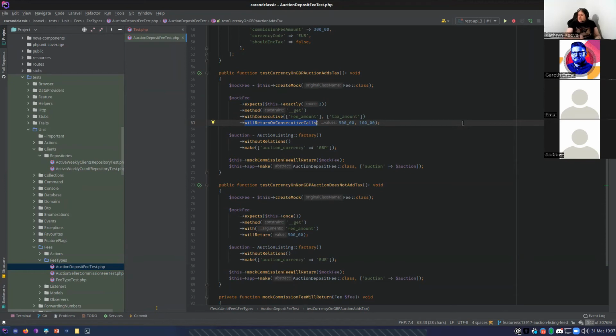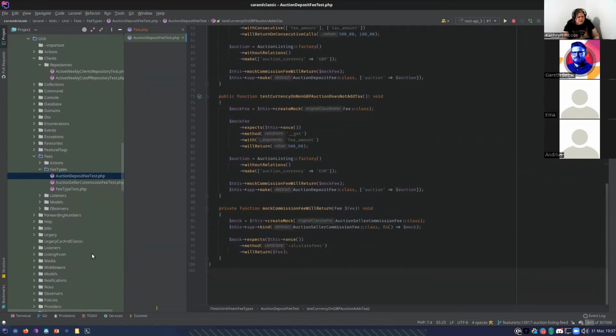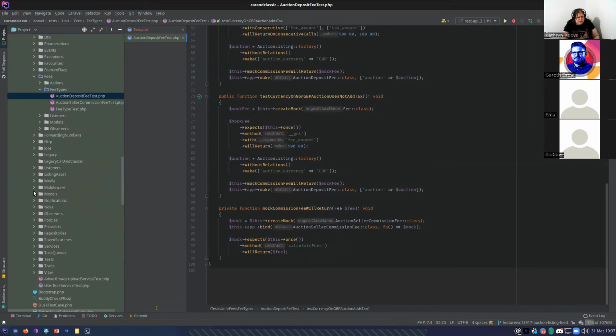Each framework has its own language for how it does it. There's various different ones like Mockery, Mock, etc. But yeah, there are different manners in which you can do these. They've got this one with this name. There are some longer ones.